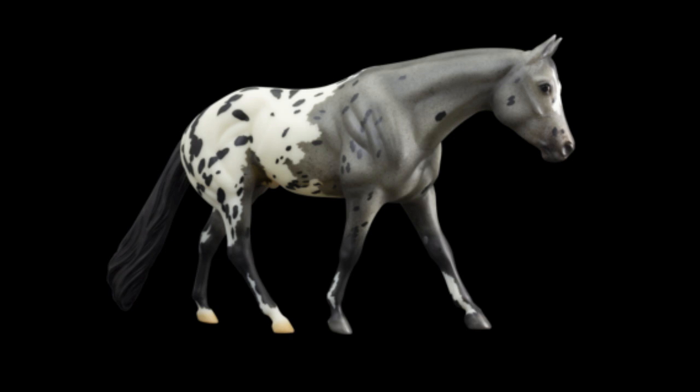So first we have Zipped in Black Magic, who is a black varnish Appaloosa, and I love this horse. I've been really feeling the Zippo Pine Bar mold lately, and he is gorgeous. He gets a 10 out of 10 from me. People think he looks kind of boring, and like the mold is kind of odd, but I really like how simple it is. I just think it's really, really nice.